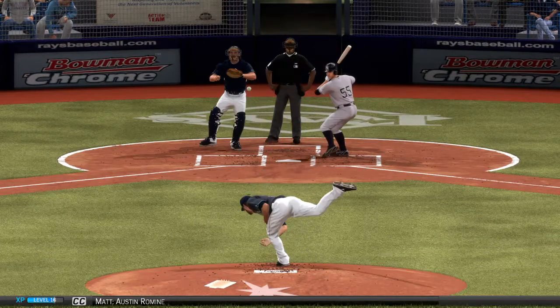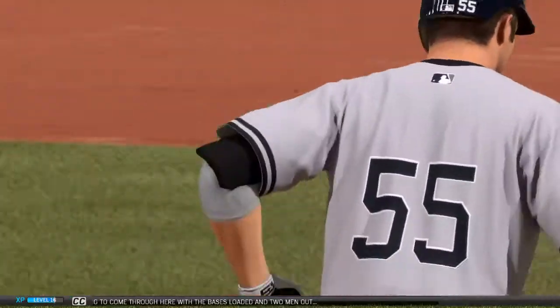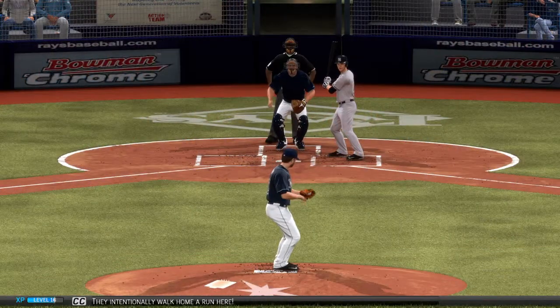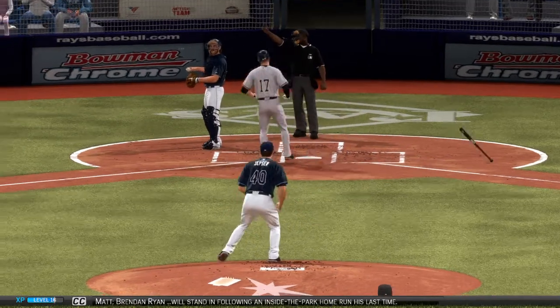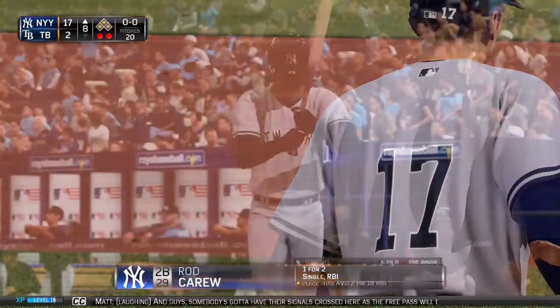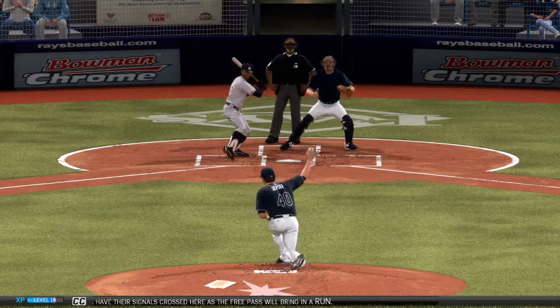Austin Romine will dig in now, needing to come through here with the bases loaded and 2 men out. What is going on? They intentionally walk home a run here. Brendan Ryan will stand in following an inside-the-park home run his last time. And guys, somebody's got to have their signals crossed here as the free pass will bring in a run.